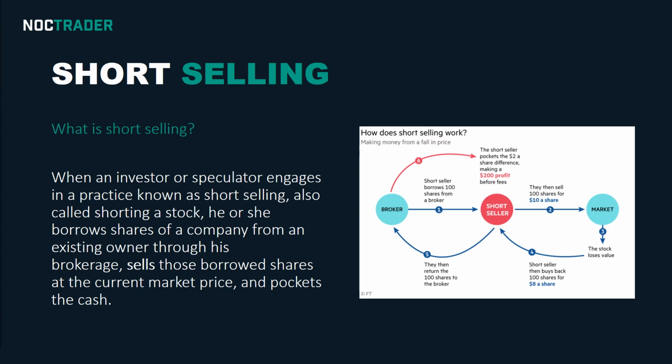So just to encapsulate what we mean by that, the short seller is the investor or speculator, so for example that would be me or you, a retail or institutional trader or investor. Now if you want to profit off the share price of a stock going down, the first step is to borrow, for example in this situation, 100 shares from a brokerage firm. So in my case I would borrow 100 shares of a stock from IG, because that's the trading platform I use, that's the brokerage I use.